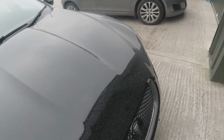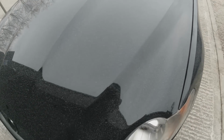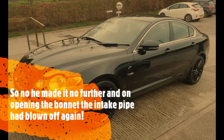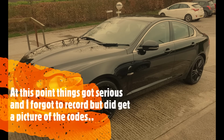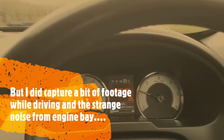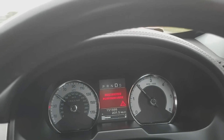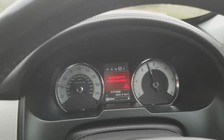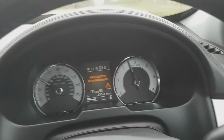Rev it up again. Down here somewhere. Almost like what a supercharger sounds like, but I don't know. Let's see if I can get it to do it again. Guys, can you hear it? It sounds like something building up pressure and then releasing.